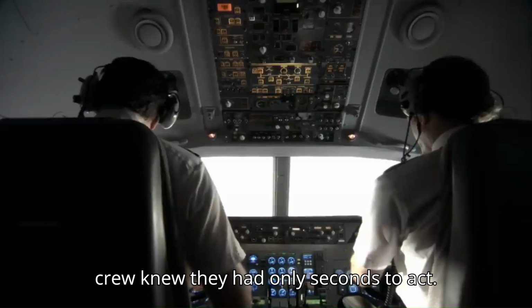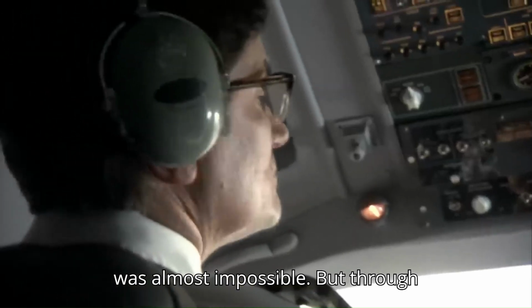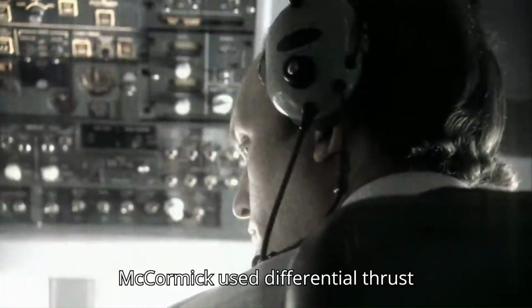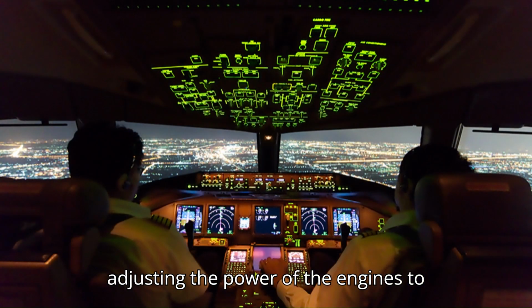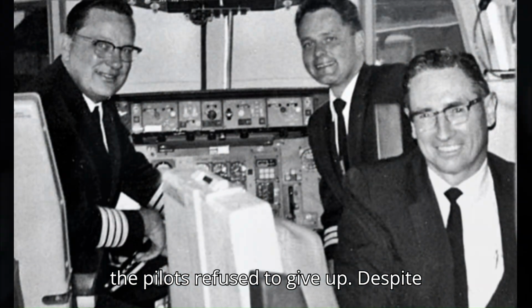Captain Bryce McCormick and his crew knew they had only seconds to act. With the control cables damaged, steering was almost impossible. But through incredible skill and calm under pressure, McCormick used differential thrust, adjusting the power of the engines to guide the crippled aircraft. The DC-10 was barely holding together, but the pilots refused to give up.